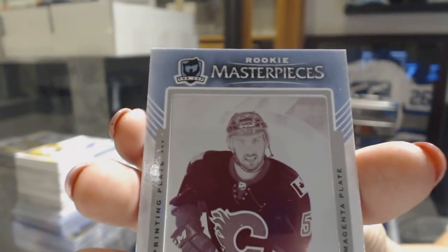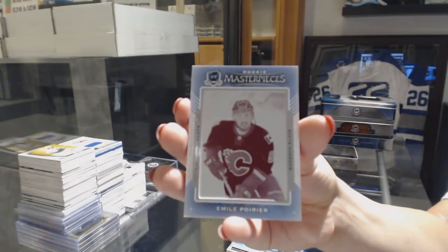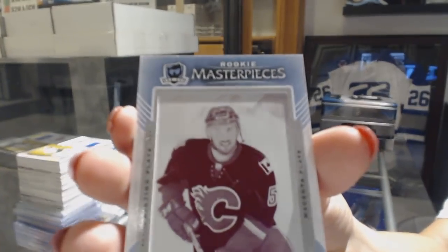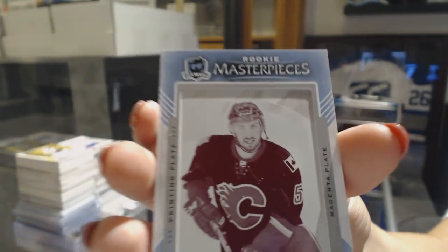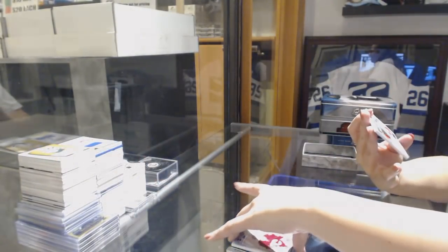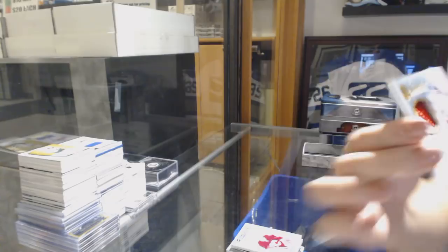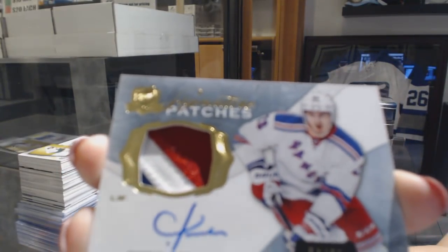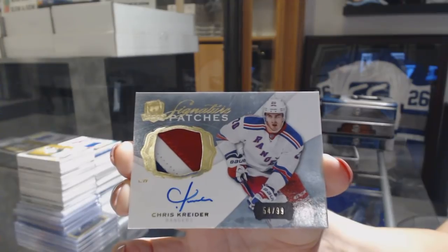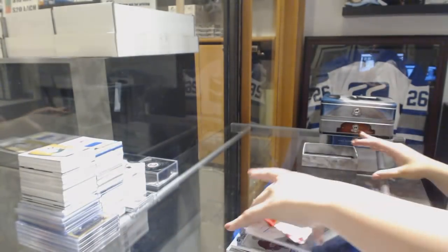Rookie Masterpieces 1/1 printing plate for the Calgary Flames, Emile Poirier. Patches, three color, number 99 for the New York Rangers, Chris Kreider. There we go, everybody.